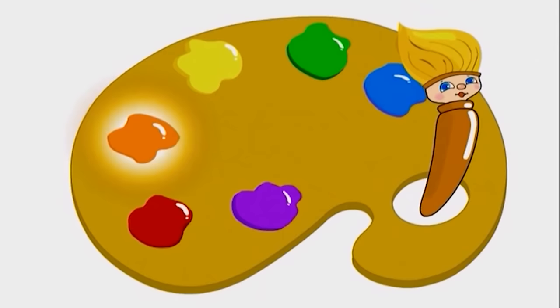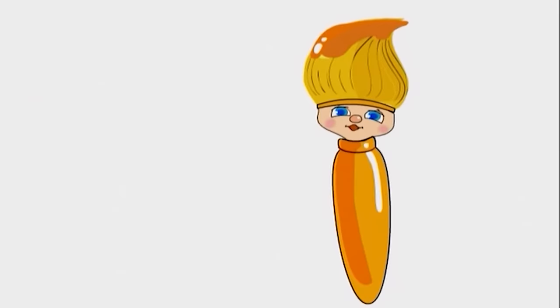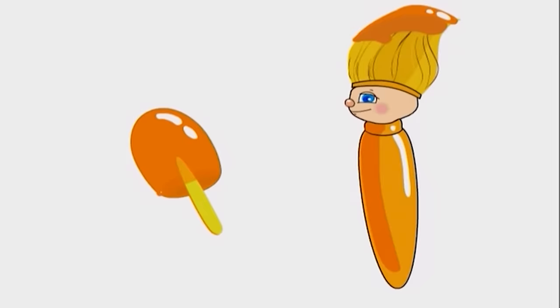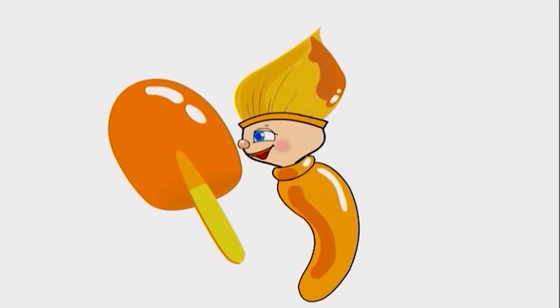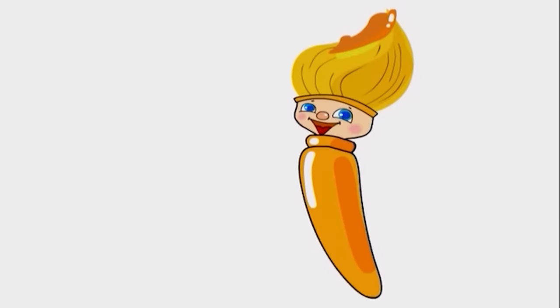Orange! Today, I'm going to paint with orange, and I'm going to start by painting a popsicle. That orange popsicle looks tasty. What a yummy snack.